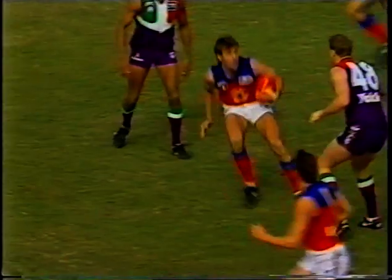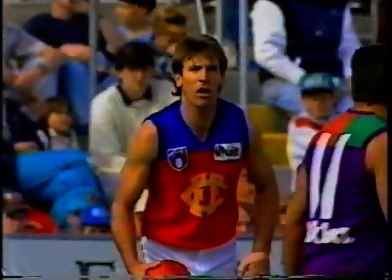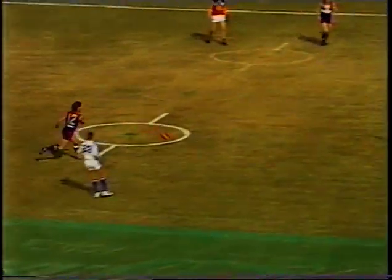Number 28 is Doyle, playing in his first game, 21-year-old. Delisted by Carlton, played about 100 reserves games.